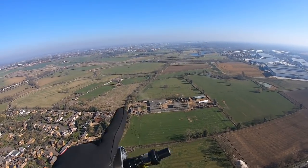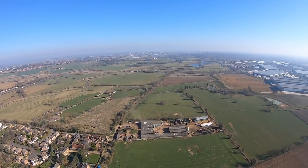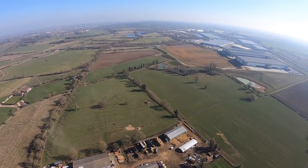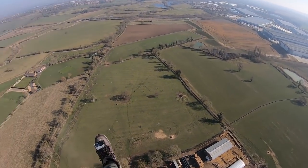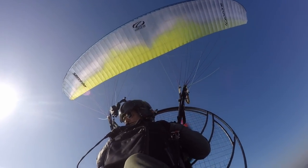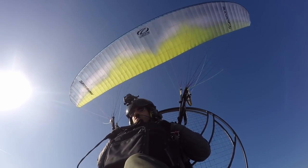There's the lift tower over there. Looks like something out of a sci-fi film. I think it's a listed monument now. 38 miles an hour, so we're getting back. Yeah, that's got to be thermals. If I had a decent barrier, I could tell.